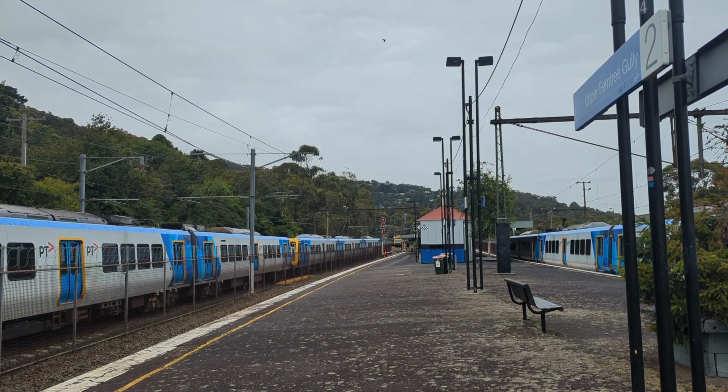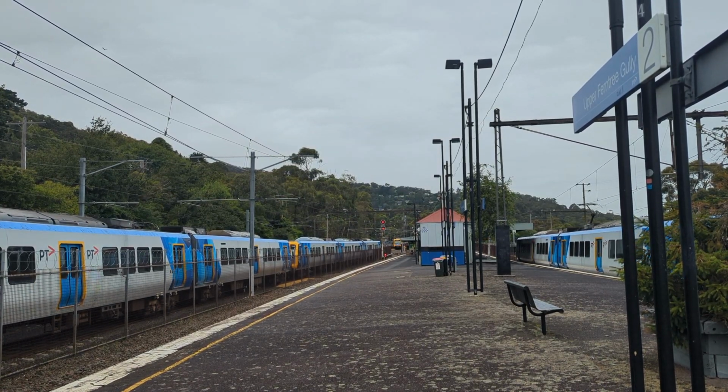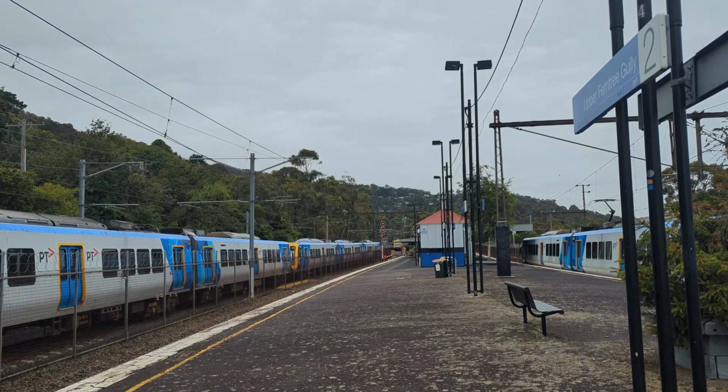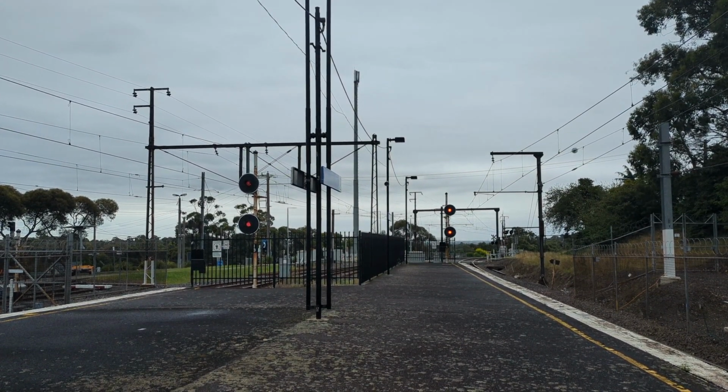This is the first train coming out of the yard at Upper Ferntree Gully here, preparing for the PM peak. The train now must wait till the level crossing is down and the signal is set.